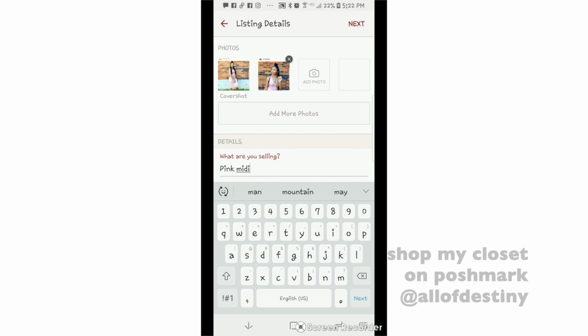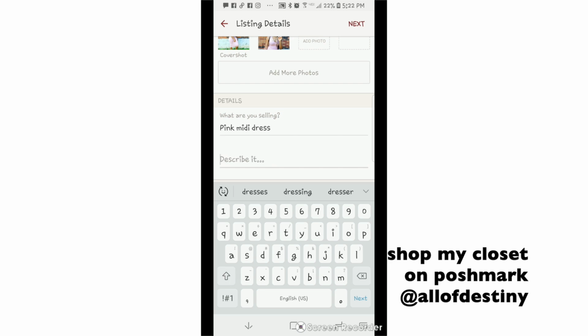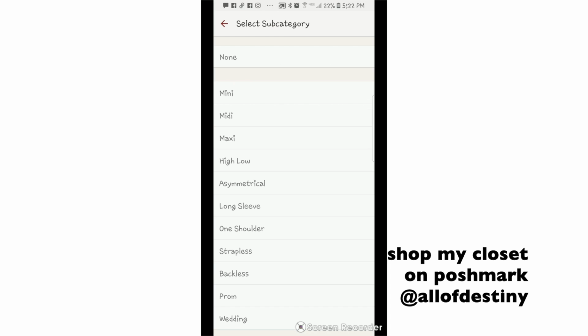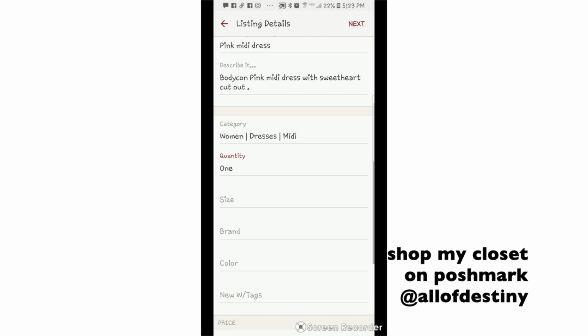After that, I'm going to describe the dress. This is a pink midi dress. Do your best to describe it. Bodycon pink dress. All of that. I don't think it's called a sweetheart neckline, but I guess you can look at the picture and the description together. Next up, subcategories. I'm going to select one for the quantity.